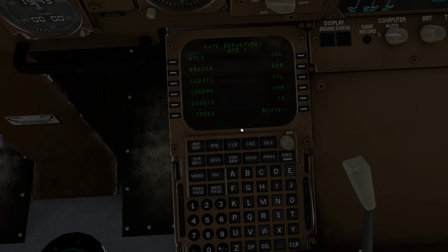Departure out of Atlanta will be off of 27 Right via the Jackets 9 departure with the Jammer transition. And then we will go direct to MEI. Then we will be direct to LCH.